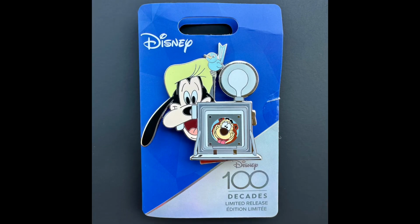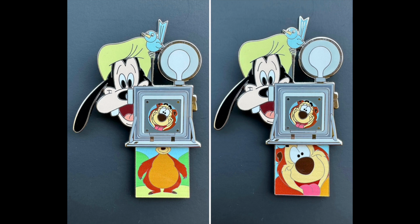Again, all those are also available starting today in the parks. Next at Shop Disney was the 4th release in the Disney 100 Decades Collection. This is also available in the parks. It released on Monday, May 15th, and features Goofy and Humphrey Bear.